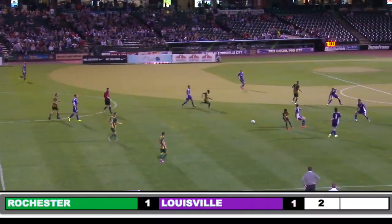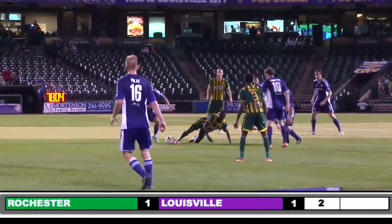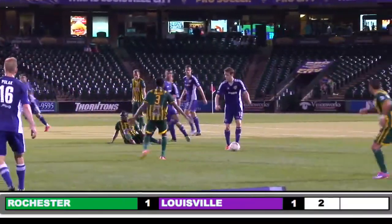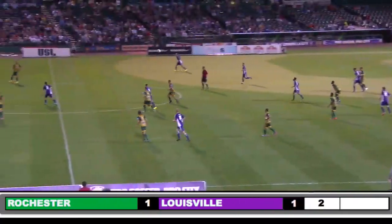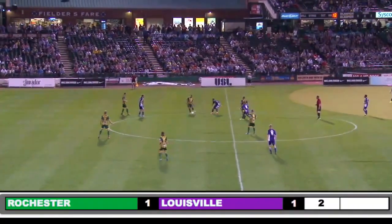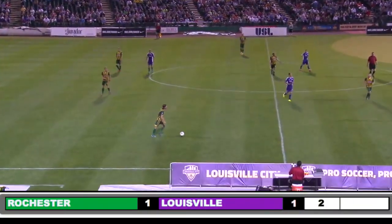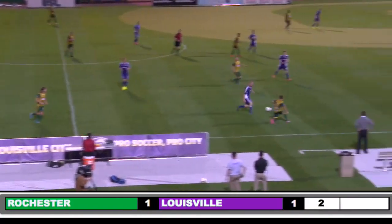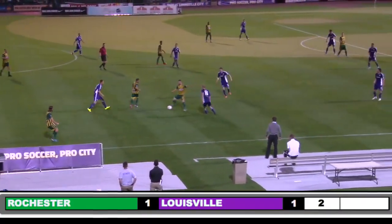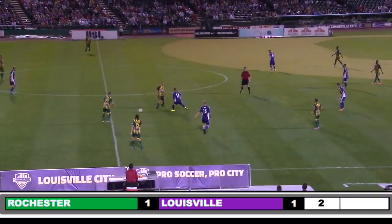Again, Dixon with the ball, kind of tripped over that one. Interesting play there. And very bizarre play. So he was playing from the ground. Rochester again feels like they've dominated possession this second half. Just patiently working the ball.